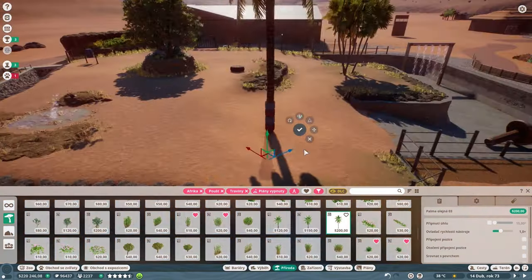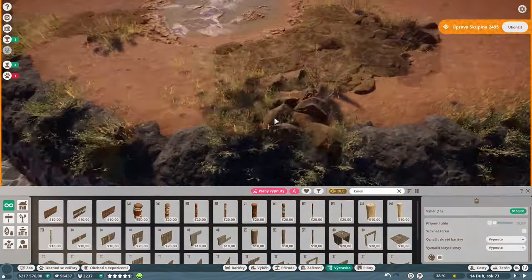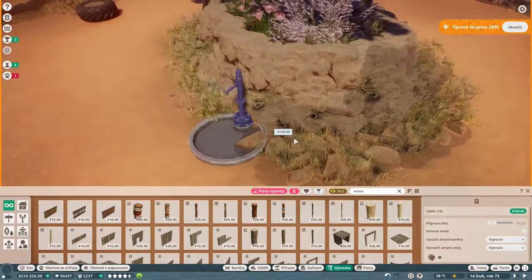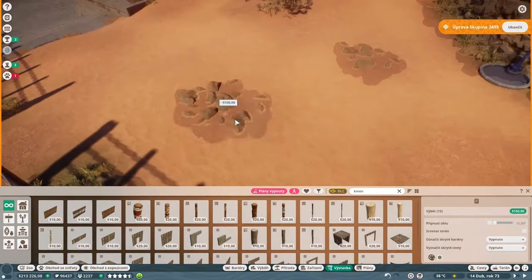I hope you've enjoyed following along as I brought this habitat to life. Don't forget to stay tuned for the cinematic shots that showcase the enclosure's intricate details and design.